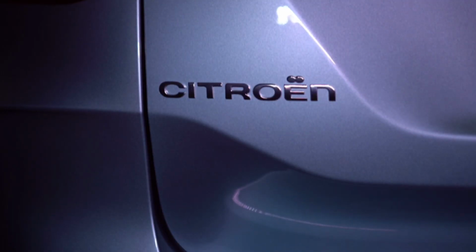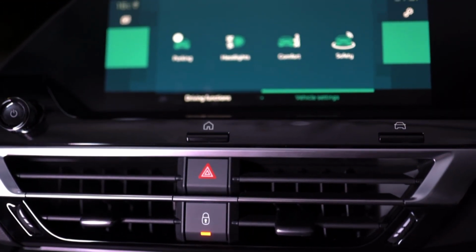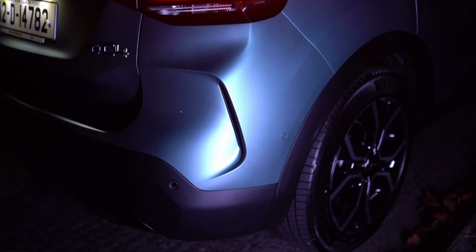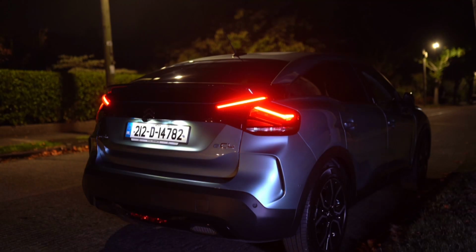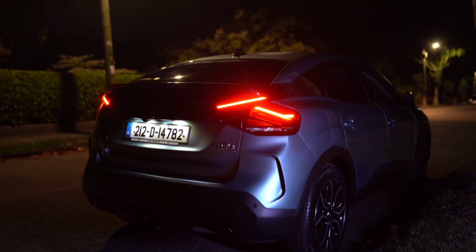The infotainment in the C4 is impressive. You get a 10-inch touchscreen which is mounted nice and high up on the dashboard. It's not quite as user-friendly as rival systems that use the rotary dial controller, which means it's not as easy to use on the move, but the fact that the screen is so high up means it's within easy reach and you don't have to take your eyes too far from the road. Plus, you get Apple CarPlay and Android Auto as standard.